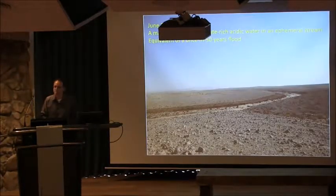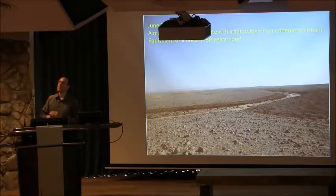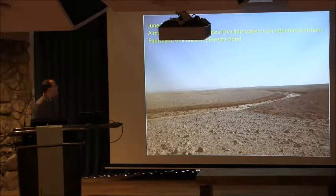And we also have, let's say, the things that humanity gives us rather than nature. This is one of the most unfortunate cases we have in this region, an industrial spill of phosphate-rich acidic water in an ephemeral stream. You can see this line here. This is actually the border between what was flooded and what was not flooded. This picture was taken a few days after this flood.